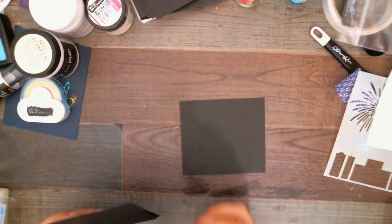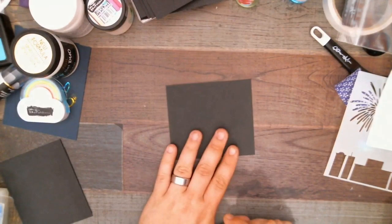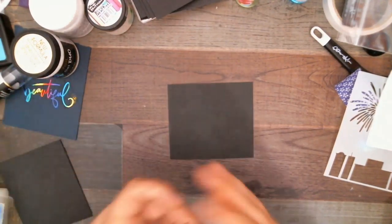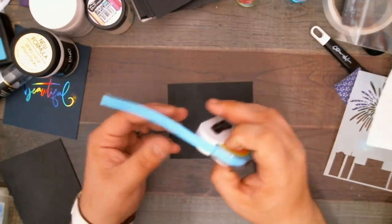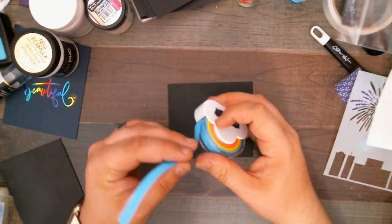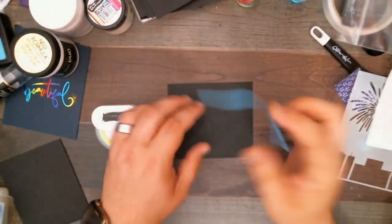If you got black ink on your platform, get yourself some Squeaky Clean, and that will take that off. It'll take it off beautifully. So I'm going to go ahead and take my rainbow tape, okay? And for the rainbow tape, all you're going to do is just lift up on it, and that will rip it.